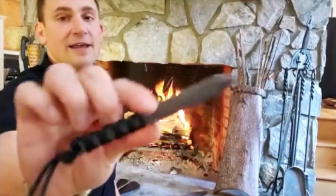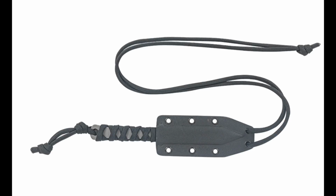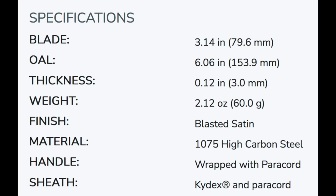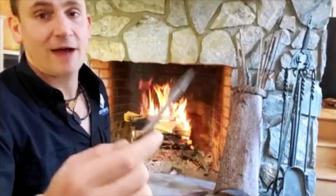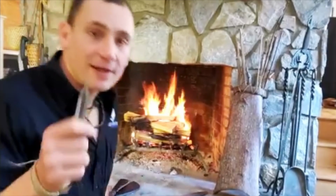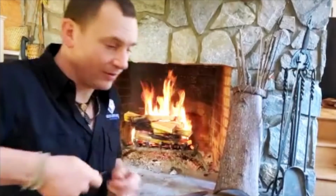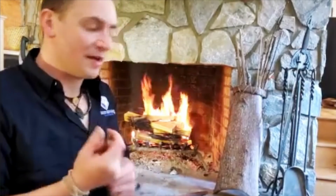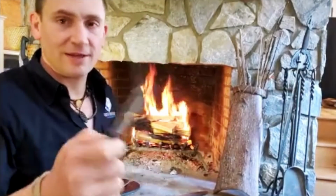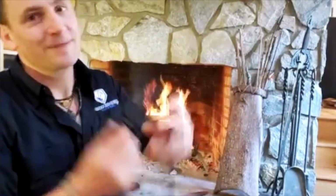This new guy is a new neck knife this year. It is a neck gladius. It is a small gladius style blade that is meant for backup, defense, outdoors, all that fun stuff. As a double-edged small blade, I've actually found this to be very, very useful. You can open up staples. You can open up boxes really easily, and it's a freaking sword that you can wear around your neck. So that's pretty cool, I think.